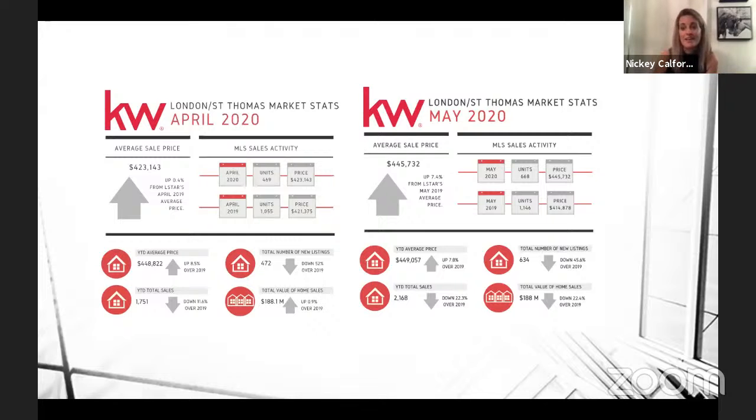But waiting to buy doesn't always work great for us. The values are always going up. And if you see the year-to-date average, I can show you right here, May's year-to-date average is up 7.8% over 2019 just from today's date or in May. So it's been increasing no matter what, right? Even when it slowed down a little bit in April.